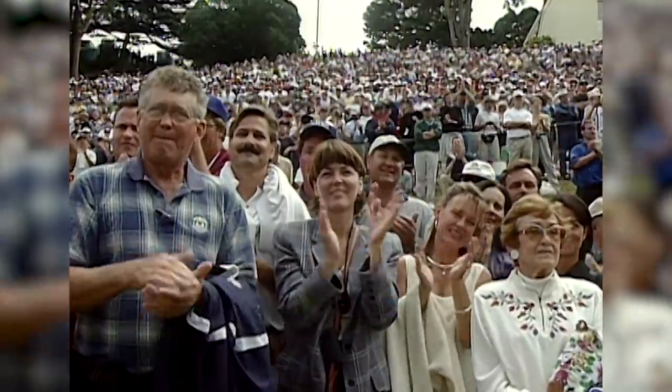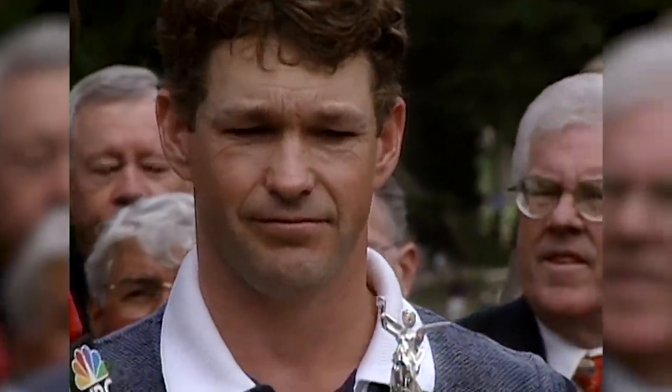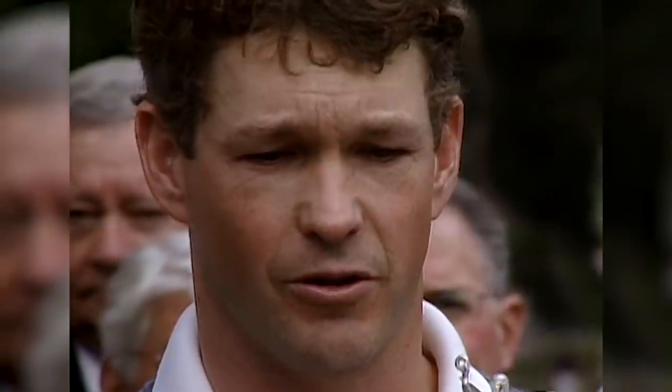Finally, Lee, any words for Payne Stewart? He held the weight of this championship, the lead, for a long, long time, and fought you gallantly all the way to the final hole, just missing a birdie opportunity that would have forced a playoff. Yeah, he led the tournament the whole way, and he played great.